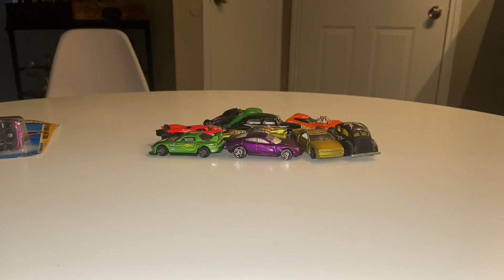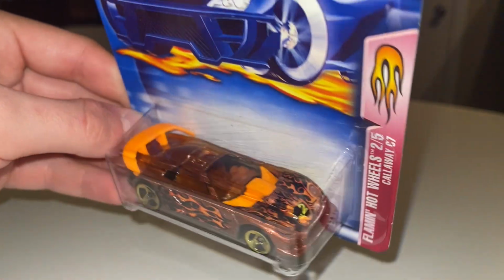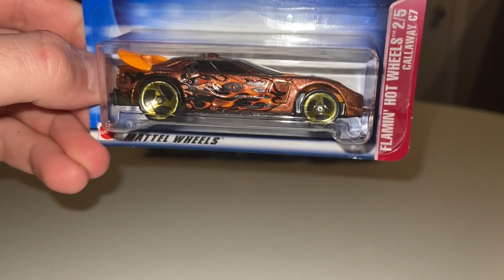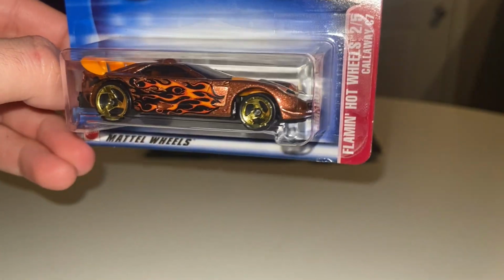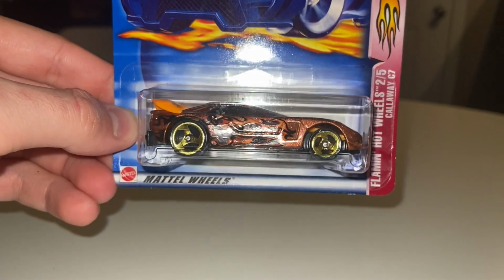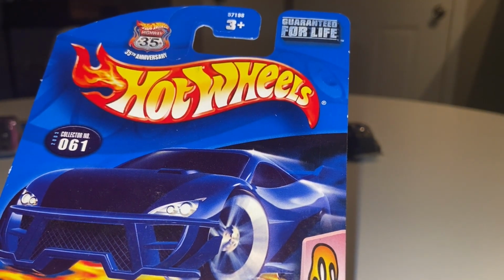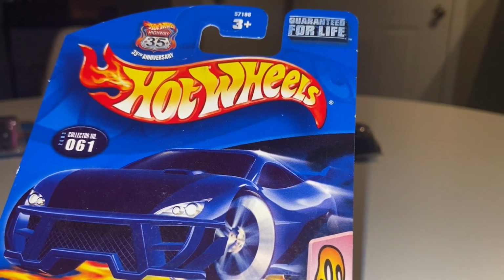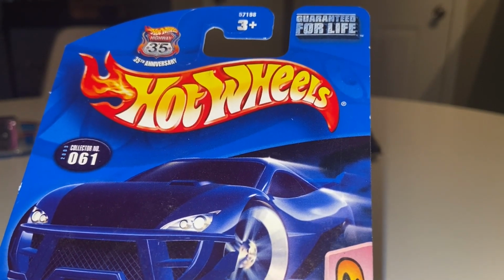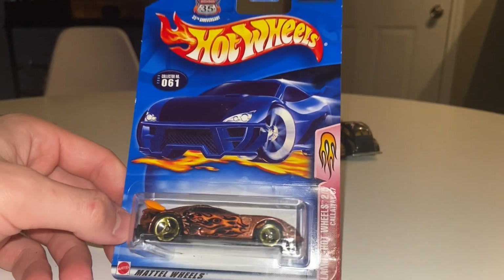Next up, Callaway C7. I always thought this was a really cool concept car. Actually, I think it's a real car. I just don't know if it ever had this crazy spoiler. I love these 3 spokes. I love the flames. If only this was like black or white. I don't know about this like bronze color with it, but still really cool. I've never seen this before. Card's in better shape, and it's from the Highway 35th anniversary. Sorry, I'm sick, so it's hard for me to talk, so sometimes I mess up my words. It's got that special card. So I'm gonna keep this one in the box.